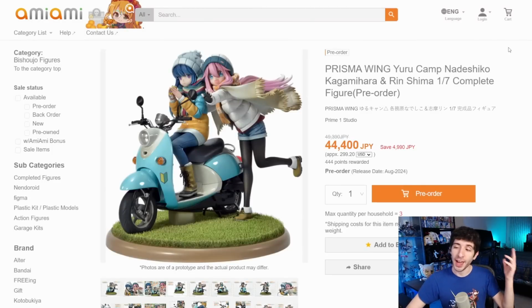And then we had this one, the Prisma Wing Yudo Camp Nadeshiko and Rin figure for 44,400 yen.